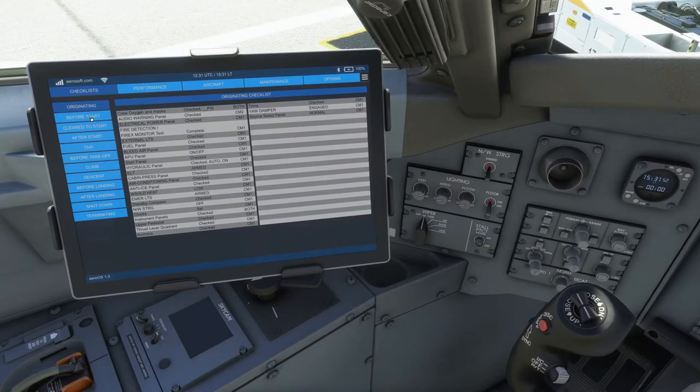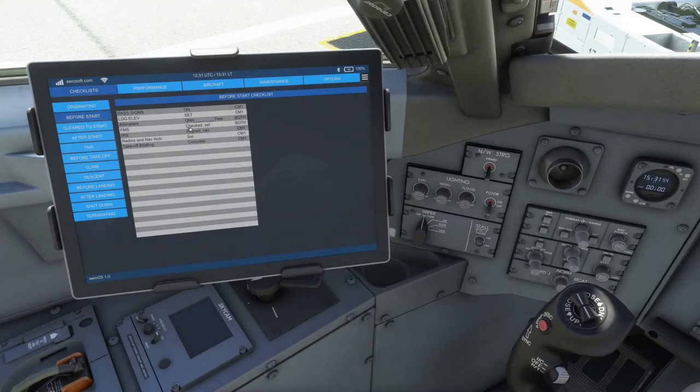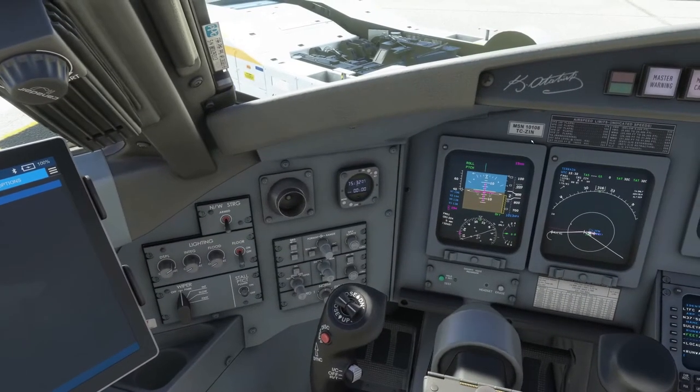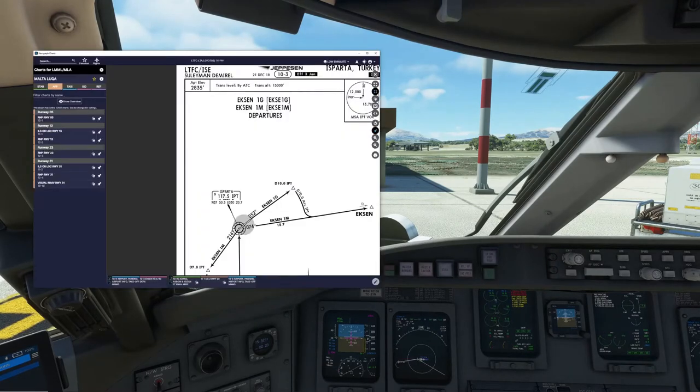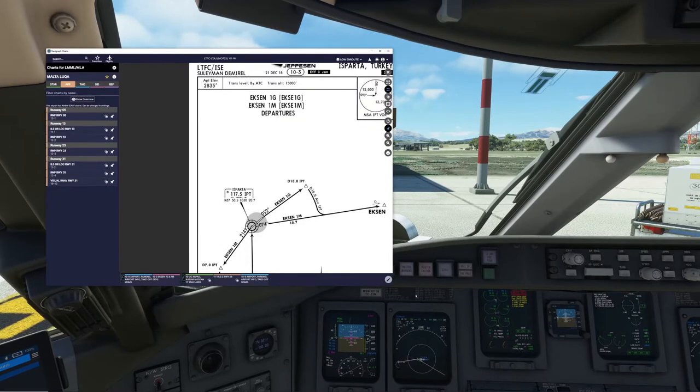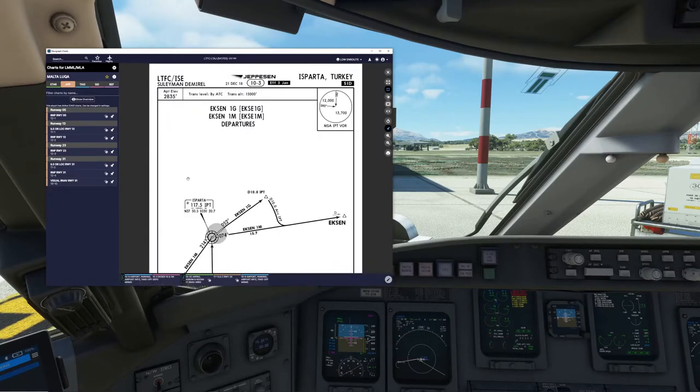Alright, so now let's go to before start. Pax signs are on, landing elevation set, altimeters, QNH, FMS set and checked, IRS aligned, radios, nav set, takeoff briefing. Alright, so a takeoff briefing basically is this here. So let's just go to our takeoff briefing there.